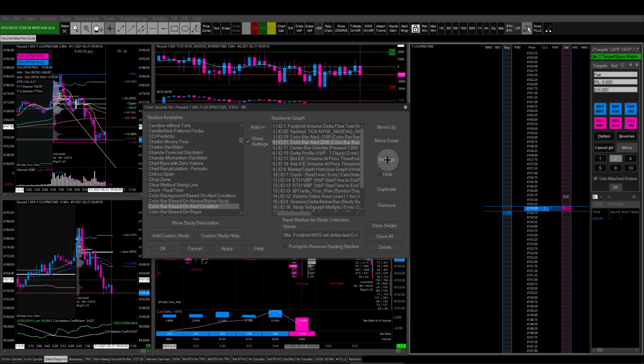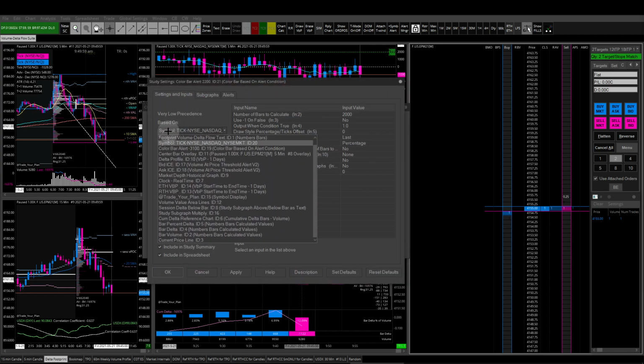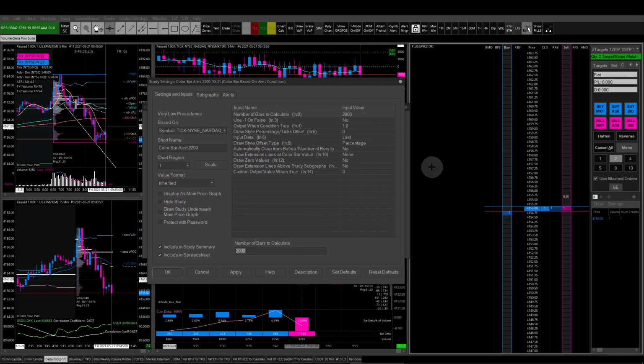Okay, so let's go into the settings for this. This refers to the exact same thing, the symbol, that add symbol that we added. You can reduce this to 10 again. So everything's the same. Maybe make your short name something that makes sense to you, otherwise these are both going to look the same. You won't be able to differentiate them if you just leave it as default.